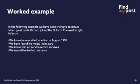So here's a worked example. In the following example, we're going to try and ascertain when Great Uncle Richard joined the Duke of Cornwall's Light Infantry. We know he's killed in action in August 1918. We've found his medal card, but we know that no service record survives, and we want to try and find out more.